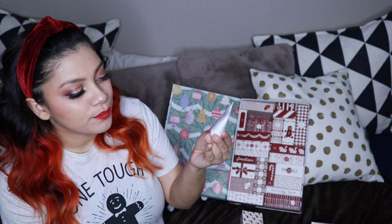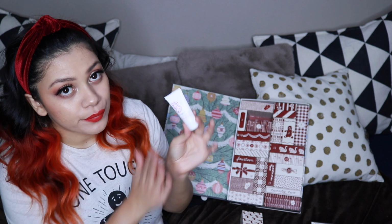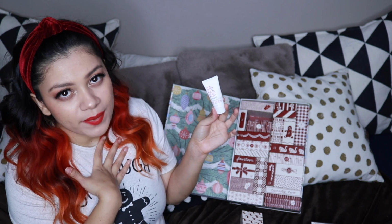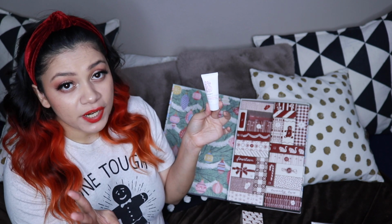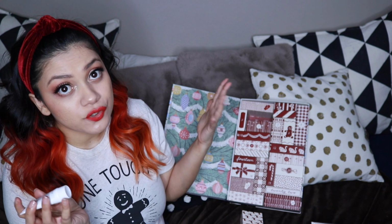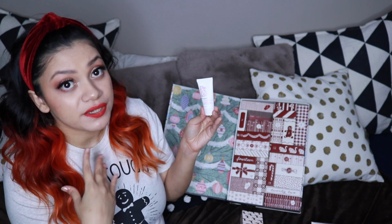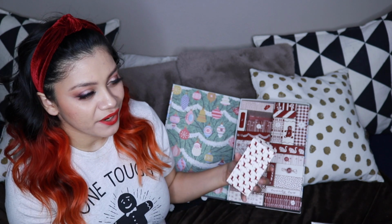In here we have a Briogeo Blow Dry Perfection and Heat Protectant Cream. Briogeo is probably one of my favorite hair care brands. They have no sulfates, no silicones, no parabens, so everything is always color safe, and I do color my hair a lot. And just the ingredients, especially, I think Briogeo is very curl friendly, and I have naturally curly hair, even though you rarely see that hair come out. So this brand is just a brand that I absolutely love. Very glad to have this in the box.